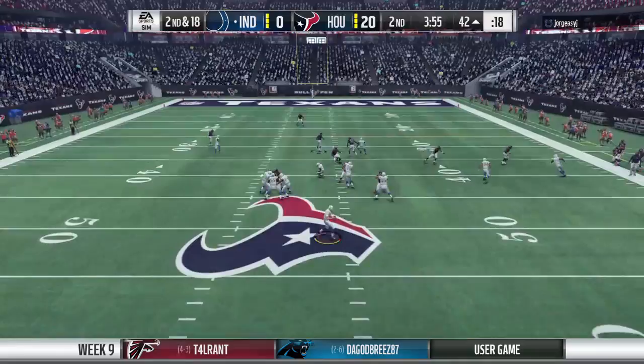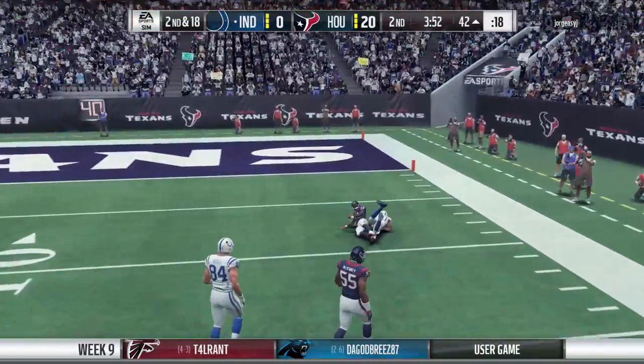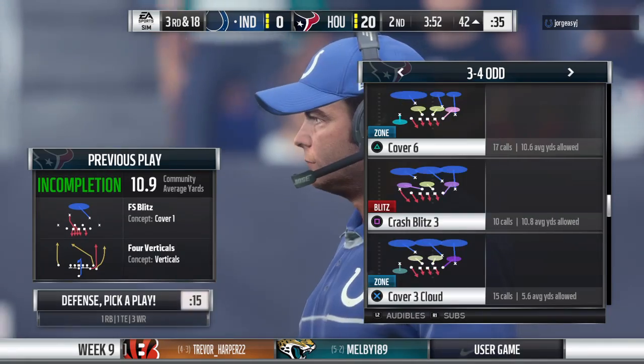To throw on second down is Luck. He's going to launch this thing way downfield, and he's unable to grab it. Thought he might have had position, couldn't hold on. Third down.